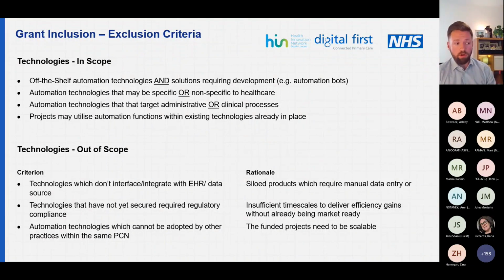In terms of things that are out of scope: technologies which don't interface or integrate with the EPR or data sources, it's really critical that these things do integrate. Technologies that haven't secured regulatory compliance as well, that's too long of a journey, I think, for us to go on over that time period. And technologies which can't be adopted across other practices within the same PCN. So there's a real requirement here around scalability and ensuring that we're selecting solutions that will be able to scale so we can deliver that value.